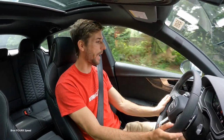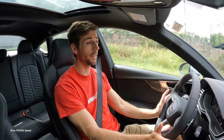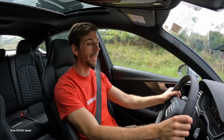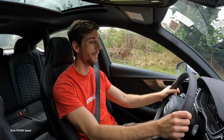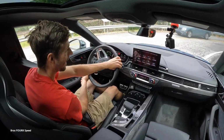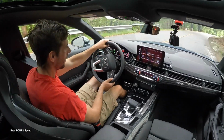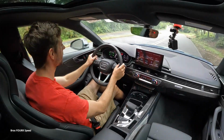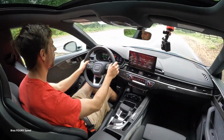But $85K, and we have a pretty solid interior with all the carbon fiber, all of the leather. It's definitely premium for the price. And as far as handling goes, now you can hear that exhaust a little bit under a mild acceleration.